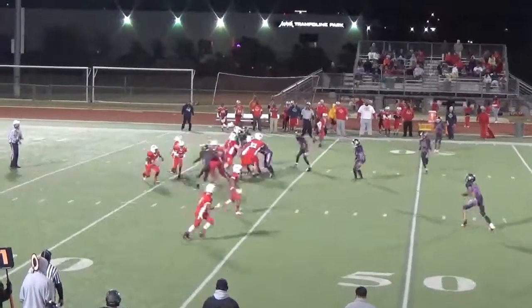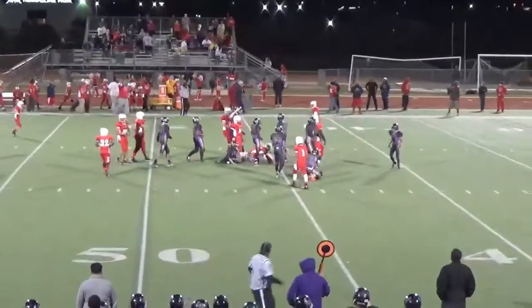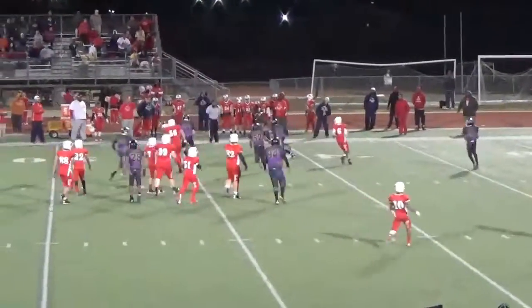Ocean formation. Hand out to number 12. He makes a shifty move. He got room to run, and he's brought down. Let's go, D.C. The receiver Henry lines out to number 12, Jason Smith. But he's missed the line.